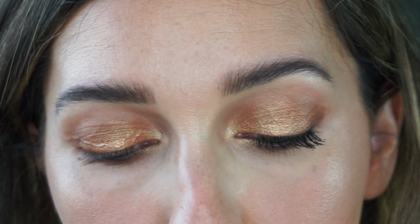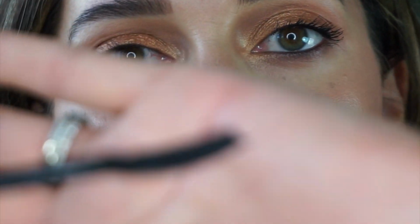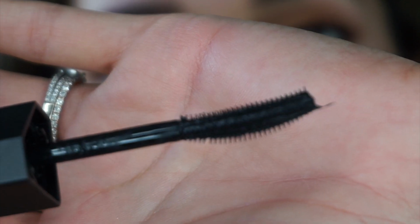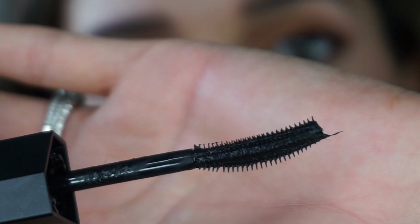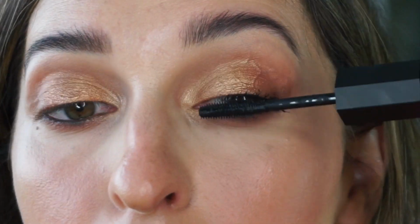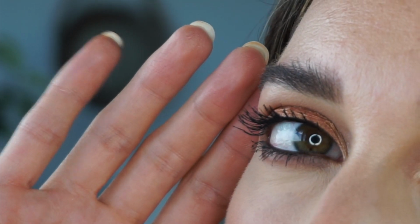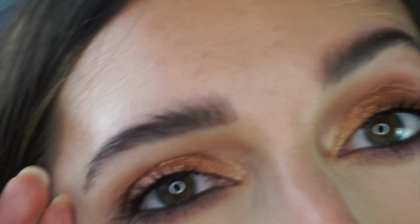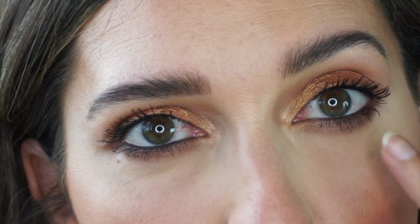So now we're going to use the curl and length. And for this, the brush has a little curve. Same kind of plastic bristles. Alright, and this is how it looks with length and curl on top of a volume. And I have to say, you have to work pretty fast if you want to add on the length and curl. Don't wait too much. I applied just the volume side on the bottom lashes.